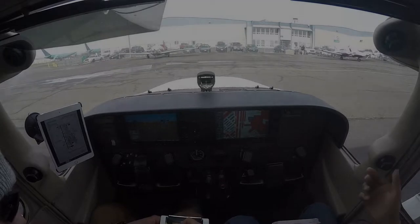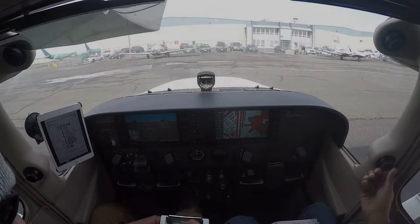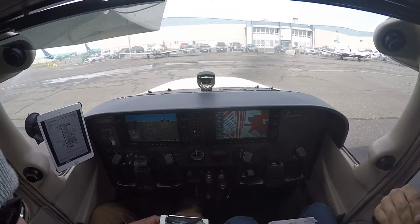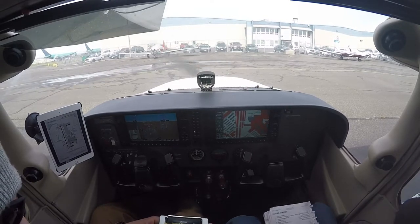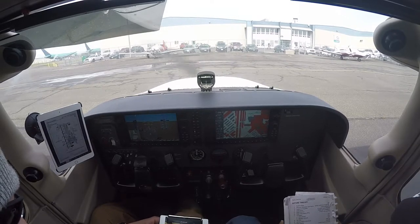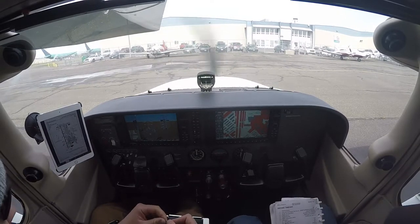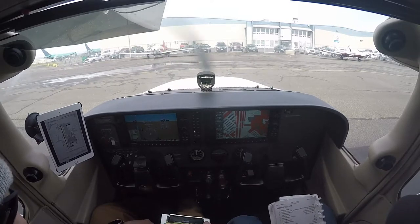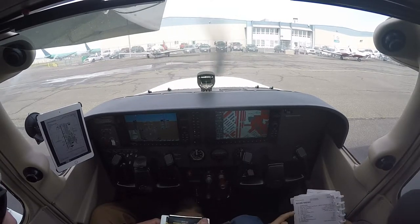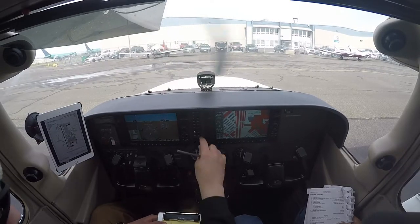Information Delta, 1753 Zulu observation, wind calm, visibility 10, scattered at 2,300. Temperature 11, dew point 5, altimeter 3026. Visual approach in use, landing and departing runway 16 right and 16 left. Notice to airmen, the compass rose is out of service. Cellular fuel pumps out of service. Use caution for cranes in the vicinity of the Paine Airport. Just to contact you, information Delta.